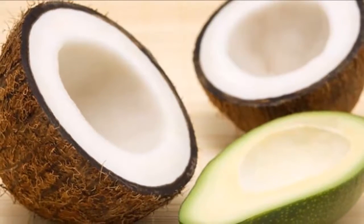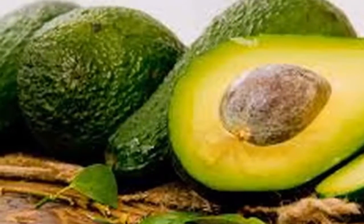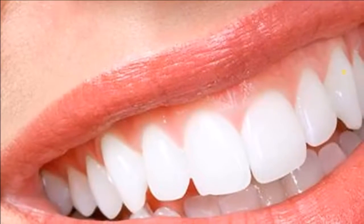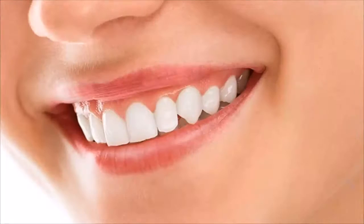There are 4 main factors contributing to dental caries. 1. Lack of minerals in the diet. 2. Lack of liposoluble vitamins. 3. High consumption of foods rich in phytic acid. 4. High consumption of processed sugar.